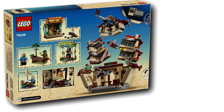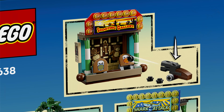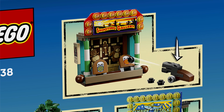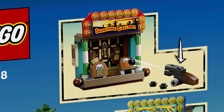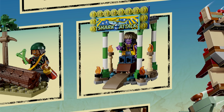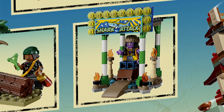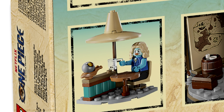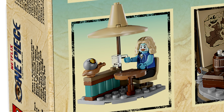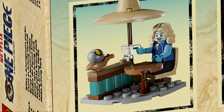I love the carnival games right here with this shooting gallery. That's awesome. More stickers, but that's a fun little game to play. And that's something that you could just put in a Lego City Carnival. And there's even a shark attack game right there. I almost thought this was a dunk tank, but that doesn't seem to be what's going on there. I also like the appearance of the snail piece that's coming in the Animal Crossing sets. And seemingly there's a print on top of the snail for that shell right there.